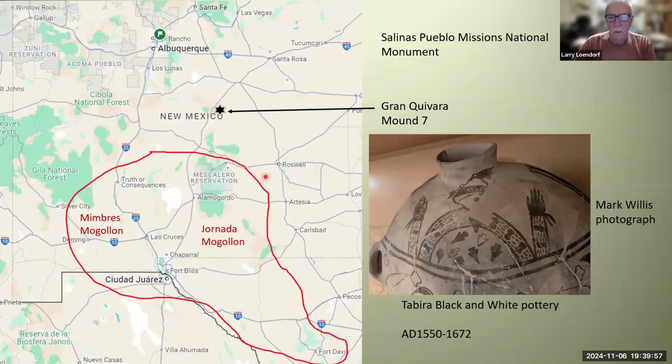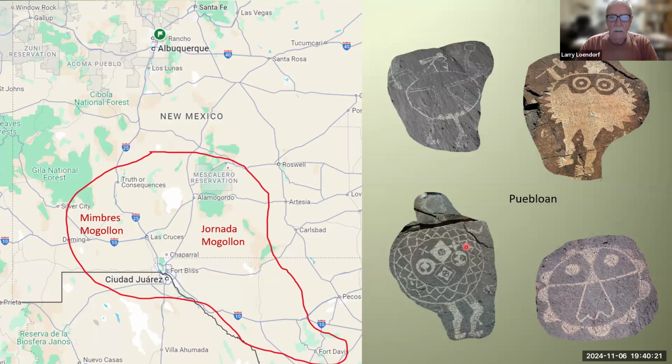But of considerable interest is the fact that at Gran Quivira, one of these sites, Mound 7 was excavated. And in the process of excavating that site, they found this Tabira ware black on white pottery, which dates between 1550 and 1672. And you can see that the designs on these are warriors, like shield-bearing warriors.